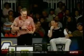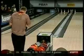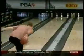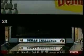Houdini. Wow. All righty. Where am I playing? I like that look. 1-7-10. To the right of the 1. Left of the 1, left. Slow speed. Throw the 1 into the 10 and have the ball deflect into the 7. Kind of like that.